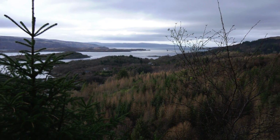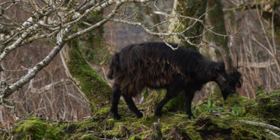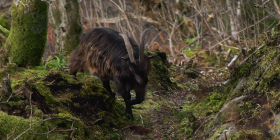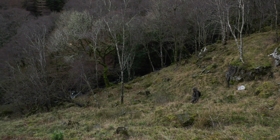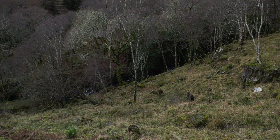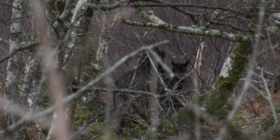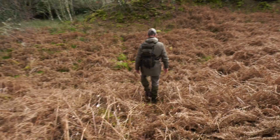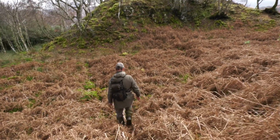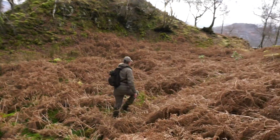However, today it's not actually about red deer and rifles, it's about goats. For some reason, feral goats seem to attract a lot of media attention, especially when they are shot by Americans. So Neil wants to explain a little bit more about this alien non-native, their natural history, and the benefits they bring to the rural economy. First, we need to find some.